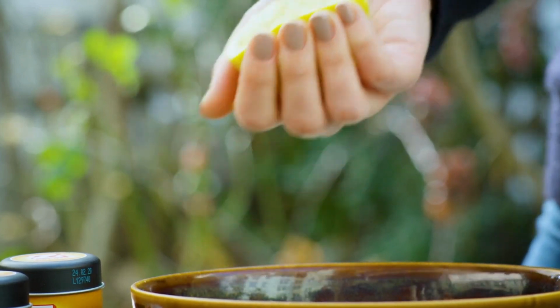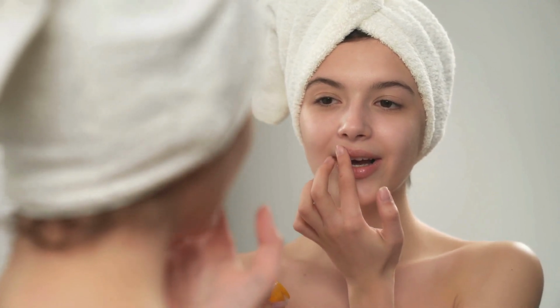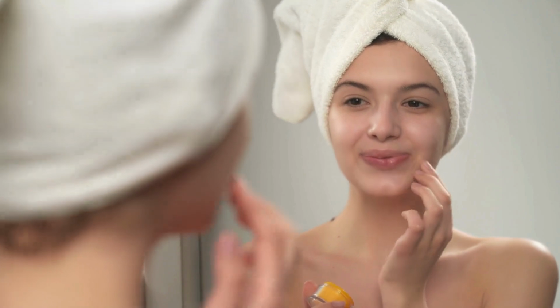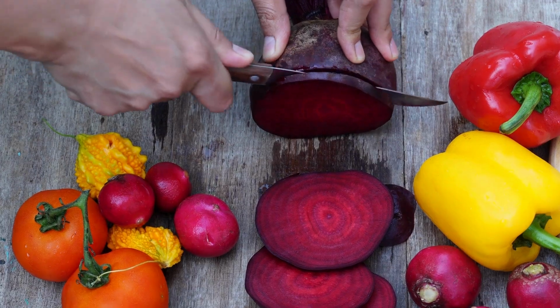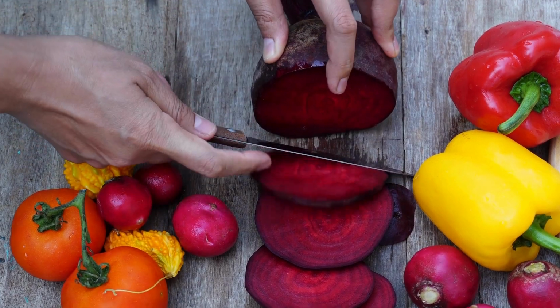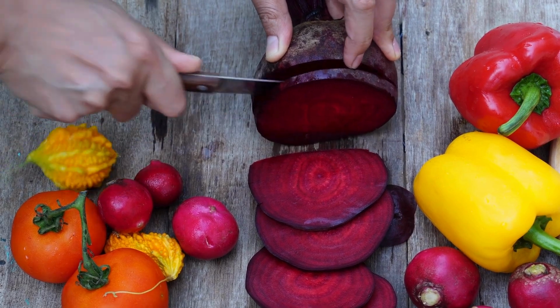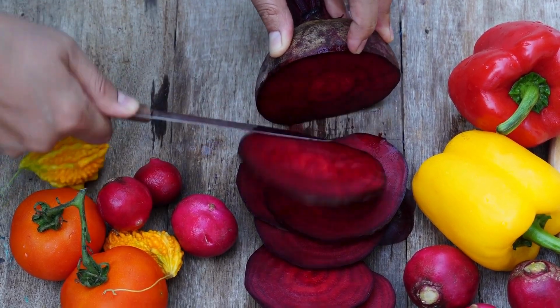Make your own natural lip balm by steeping rose petals in almond oil. Apply this balm regularly to keep your lips moisturized and tinted with a subtle pink hue. Beetroot is another natural ingredient known for its lip-enhancing properties. Grate a small piece of beetroot, mix it with a few drops of coconut oil, and apply it to your lips for a natural tint.